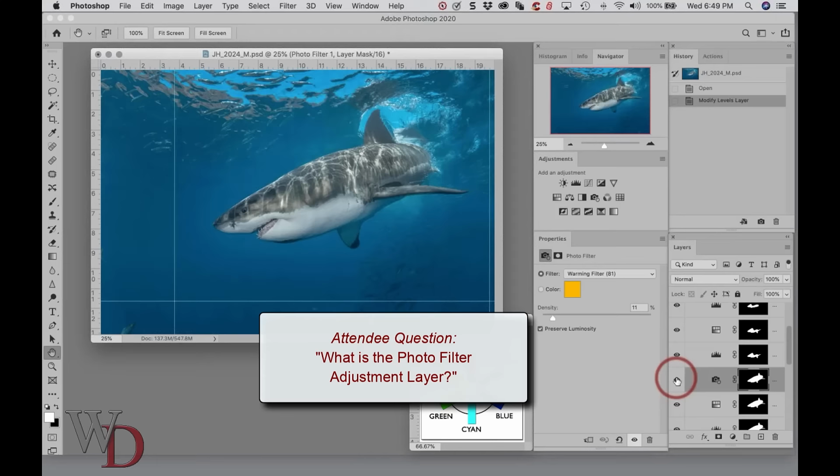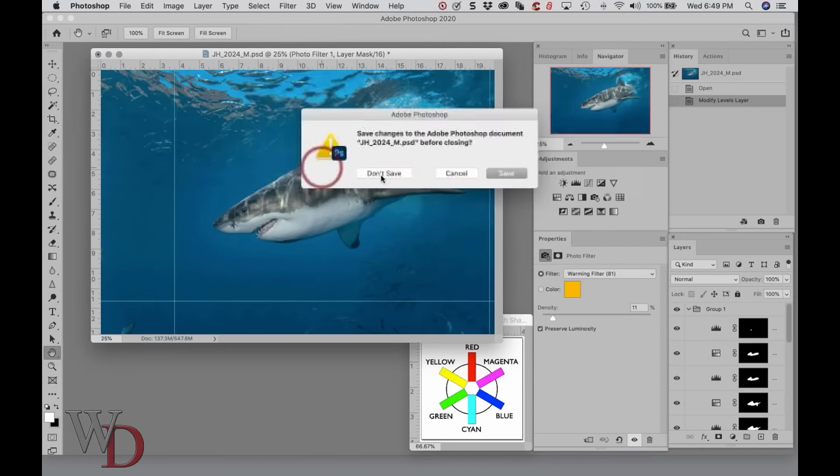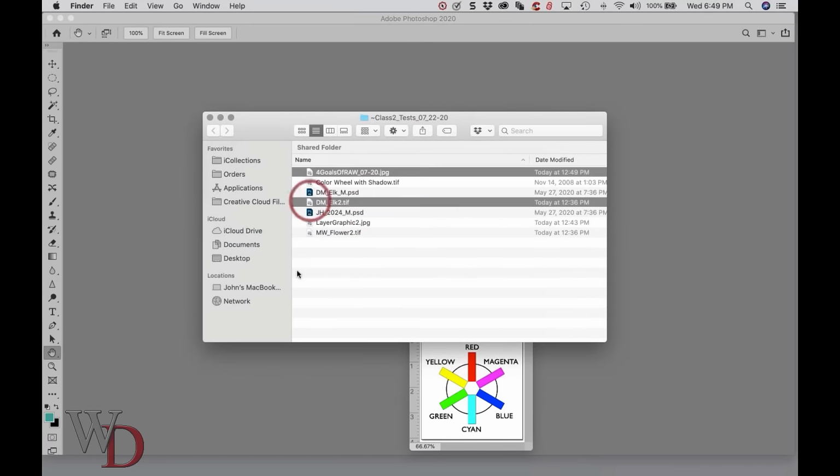And yeah, that's one I don't use very often, but if I know something needs warming up, I can use either the levels or I can just create the photo filter. It's not the kind of function like the contrast and brightness controls or the color balance controls that can degrade your image. Okay, let's go ahead and close this image and let me open some other ones here. Let's see, I'm going to open.